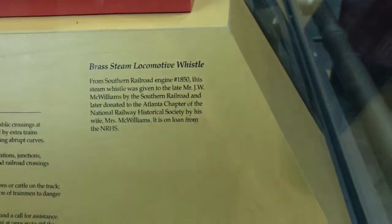I'm doing this quick, and I don't know why. Who are you gonna call? No one. It's a nice brass whistle from the Southern locomotive, Engine 1850. Sound.